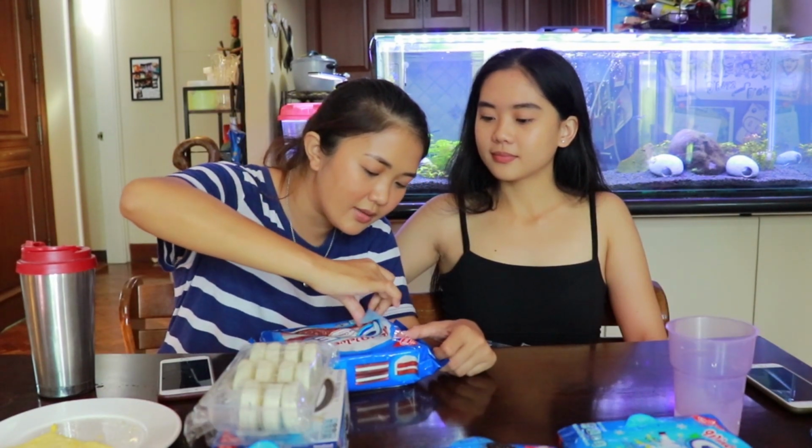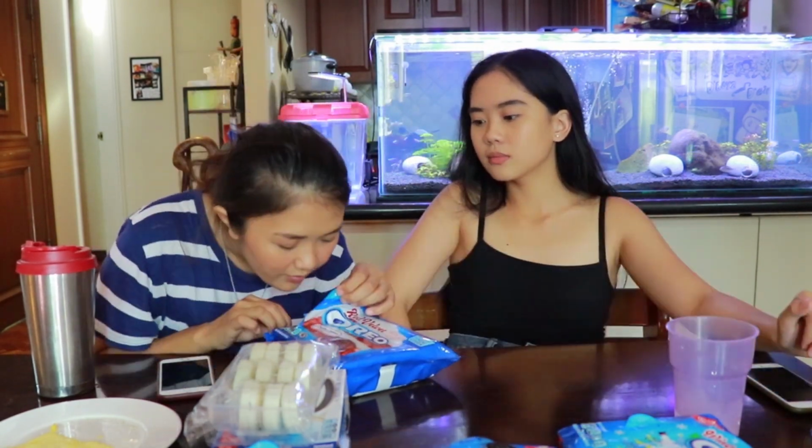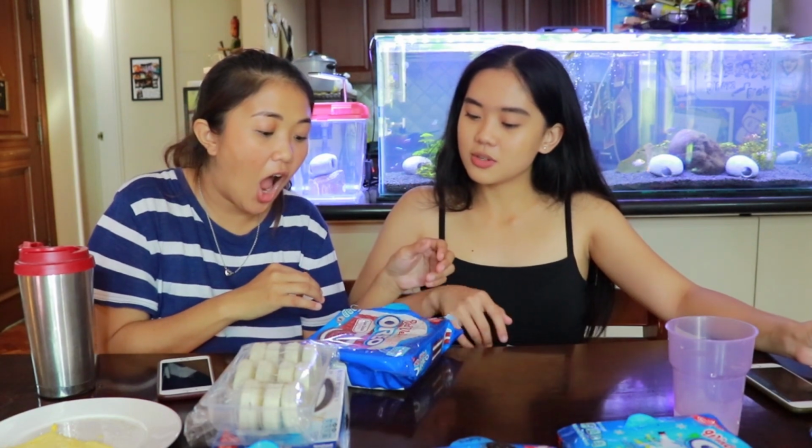The last one that we're gonna open is, why is it like this? Because it hasn't been opened yet. It smells gross. Cream cheese. That's what cream cheese smells like. It does smell like cream cheese. Kinda like sour. Mmm, smells so good.